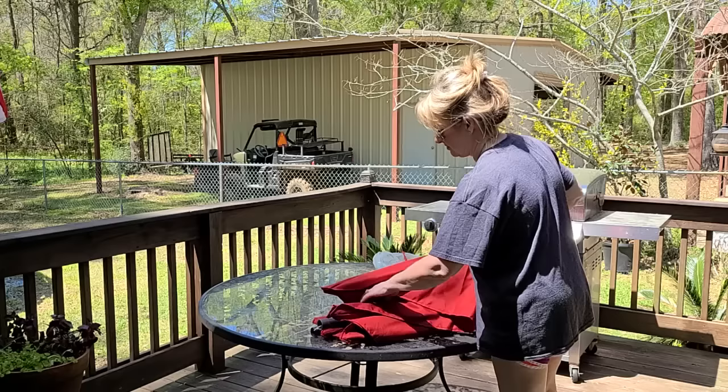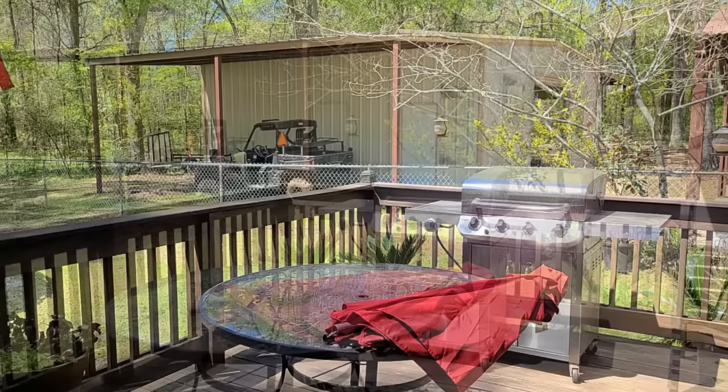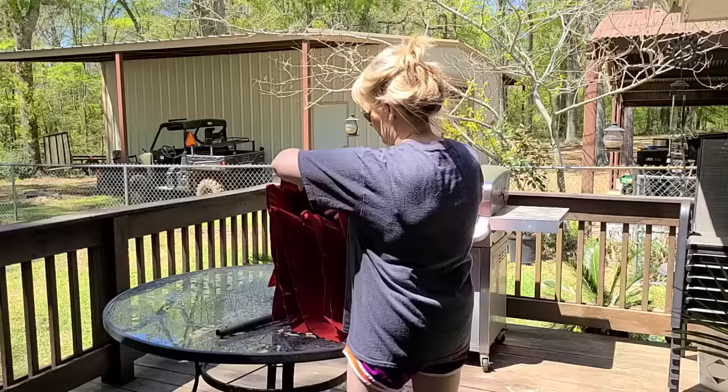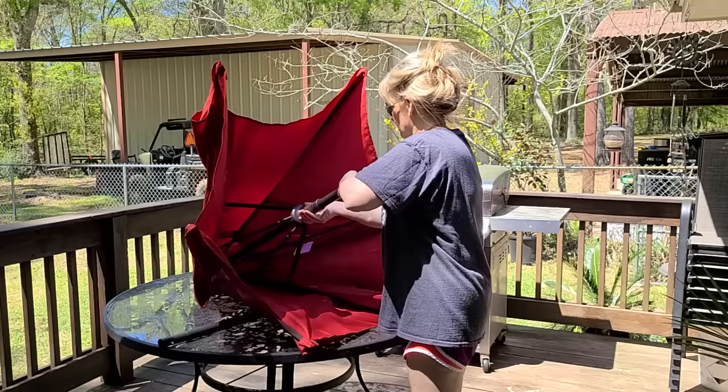I had a really pretty black and white umbrella last year, and the wind got it, carried it through the yard, and tore it up. So I didn't really want a solid color this year, but this is all that I could find. I couldn't find one of those pretty black and white ones that I got last year, so this one will just have to do. And again, I struggle with the bird feeders, and I definitely struggle putting this up also.